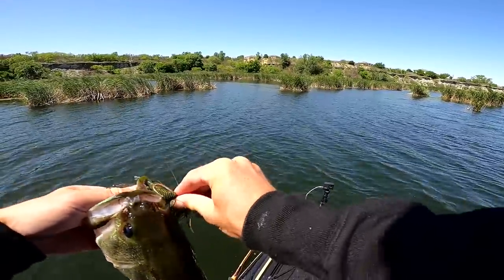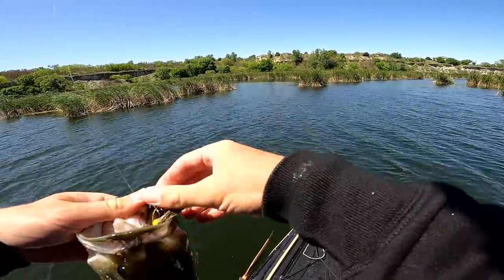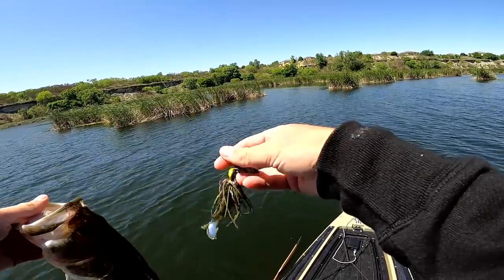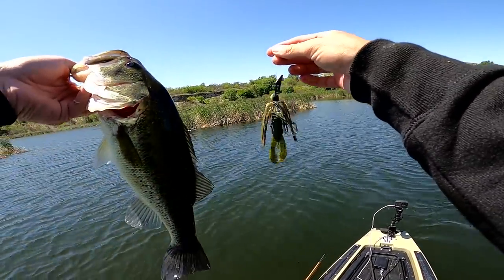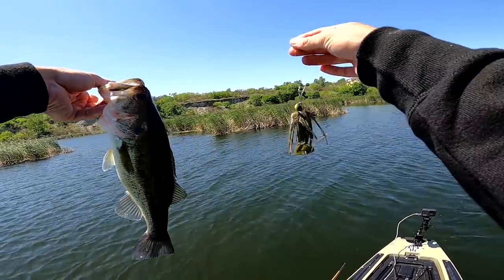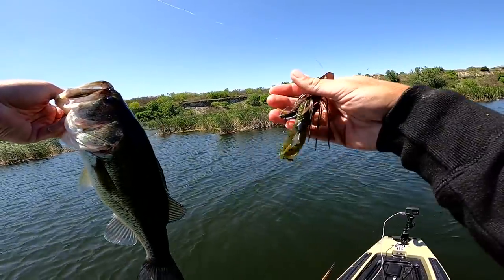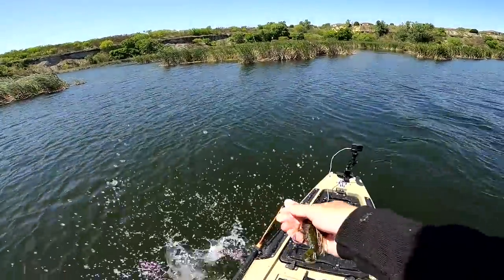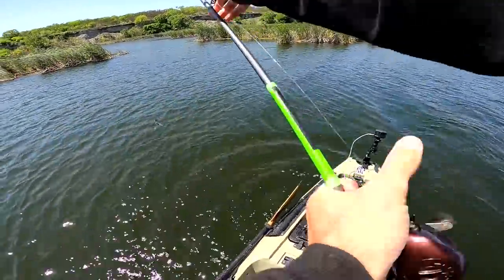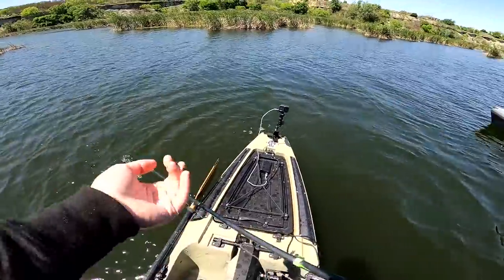So I actually switched ChatterBaits. I was throwing a chartreuse shad a second ago. And with this water being clear, I just wanted to throw something a little more natural. I don't necessarily know if there is shad forage in here, but I do know for a fact there's bluegill. So I switched to this bluegill with a Bandito Bug on the back. We're getting into kind of a spawning flat, so I can definitely see there being some more active fish back here. We'll have to play it by ear though.